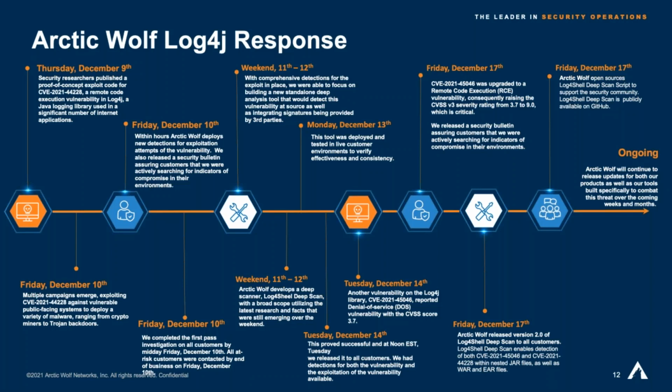On Friday, December 10th, we actually saw multiple campaigns emerge where they were actively exploiting that CVE against different vulnerable public facing systems. And they were doing that for a couple of reasons. One was to deploy malware, but also things like crypto miners and backdoors into the environments as well.